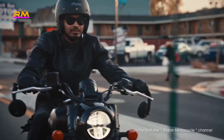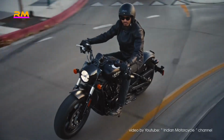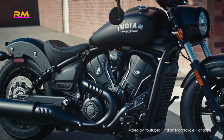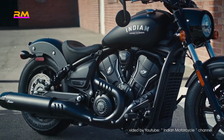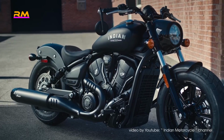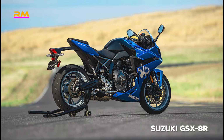It is a great looker, with the chopped fenders, and the fact that it has only a single seat means that you'll always get the best power-to-weight ratio from it. Also, it was a Scout that Burt Munro rode to all those land speed records, so there is pedigree here as well. 3. Suzuki GSX-8R.